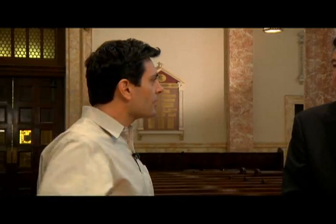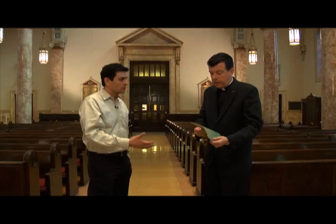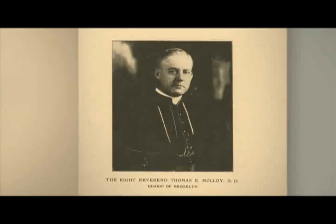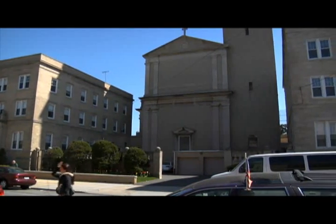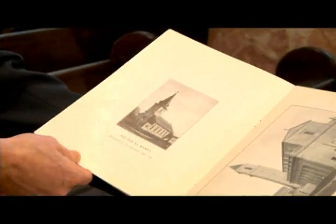Is a lot of the history documented somewhere? Are there pictures of the before and afters? Yes, there is. This book here I have is actually from the original pamphlet, and this is Bishop Malloy, who was the bishop at the time. This is the second pastor, Monsignor McCarthy. Monsignor McCarthy built this church, the convent and the rectory also, which are attached to the church. So he was really the man who built the present structures that you see in St. Mark Parish.